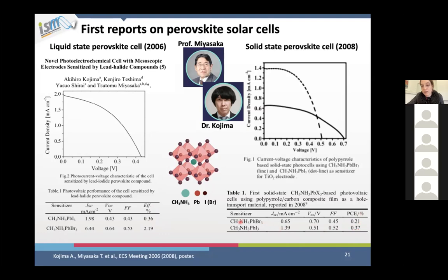But in this case, it was solid type. In the first report, it was liquid type, where the solar cell was not stable. So getting the photovoltaic response had to be done in a very fast way. He measured the device in just a few seconds. Two years later, he could measure the solar cell in a more flexible way, I mean, not in such a fast way.